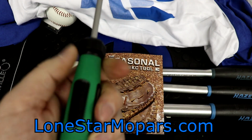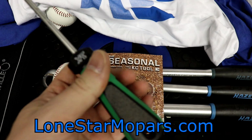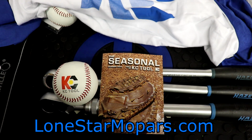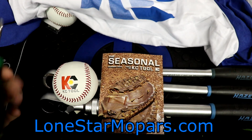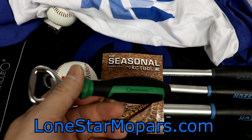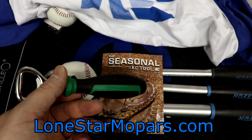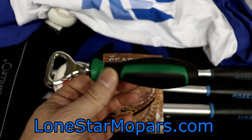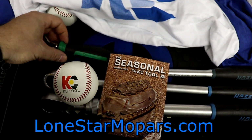I don't know if they have a bottle opener in the 3K line. They probably do. It's a German company. But if not, maybe that's one they'll have in the future. But every Independence Day, anything you buy, it could be expensive, it could be cheap, KC Tool is a way of thanking you and celebrating Independence Day. You get a bottle opener.